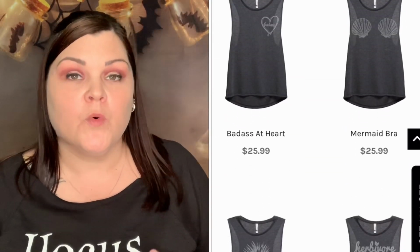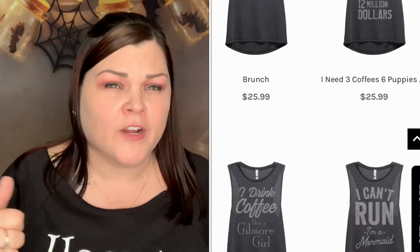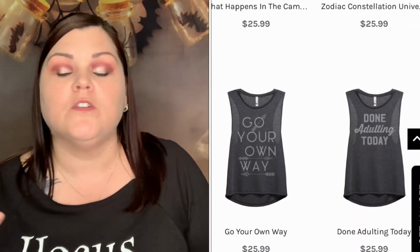But if you are somewhere where you do get really cold weather, you could always throw a jacket or a cardigan or another sweater over it if you are a little cold. But this is perfect for me. I can roll the sleeves up. It's nice and thin and airy. It feels really nice. And I love the style and I love Hocus Pocus. I need wine to focus.